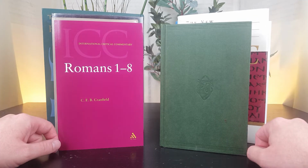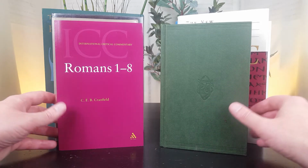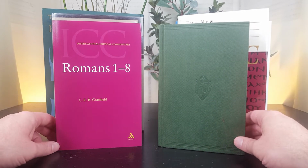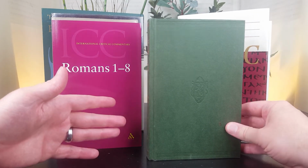The C.E.B. Cranfield is very well reviewed for Romans, and it was published in 1975. It replaced a previous Romans volume, and I don't remember who wrote it, but it's the Cranfield volumes that have gotten really high praise. So there's these green hardbacks.